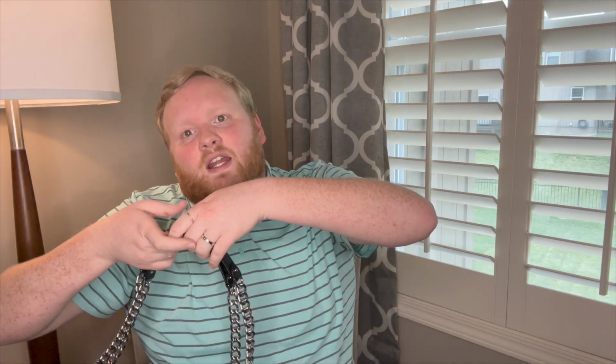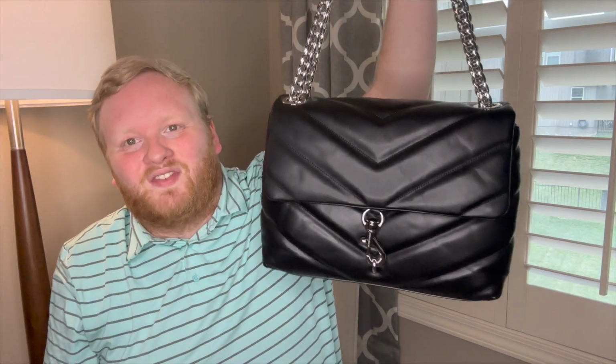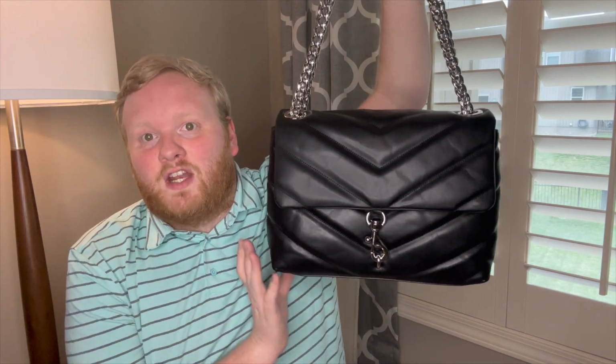But here is the Rebecca Minkoff Edie in the size Maxi. So I know this is probably a little bit off the wall. I haven't done an unboxing in a minute. That's a lie, I have. I'm just really excited and I don't have a lot of time, so I'm trying to get this filmed. But let me know if you have any questions about this.